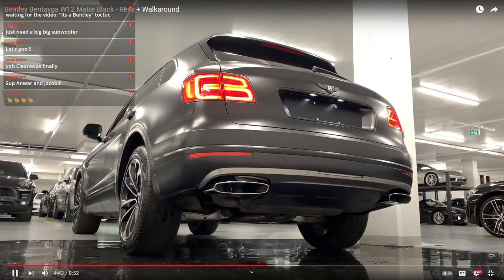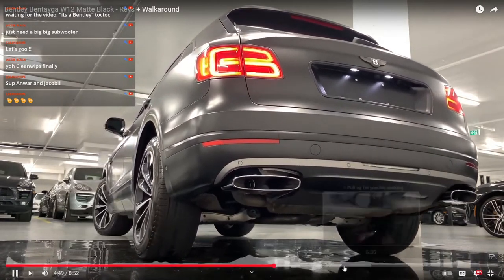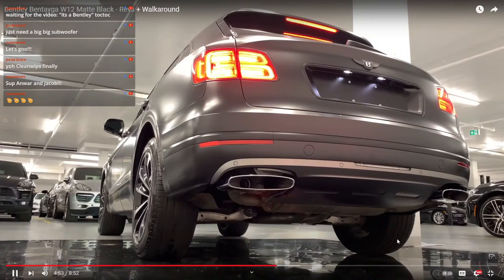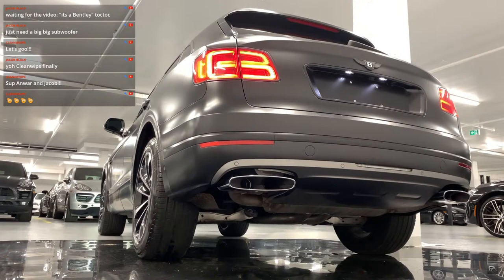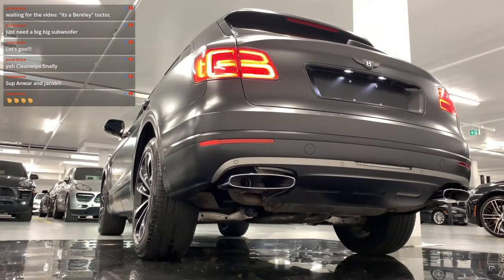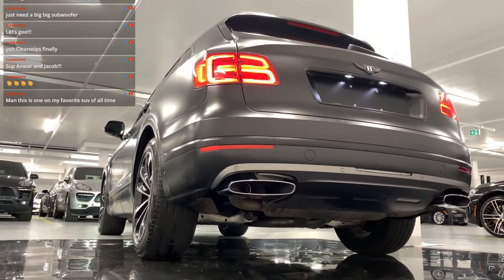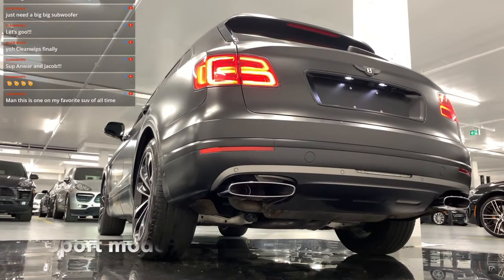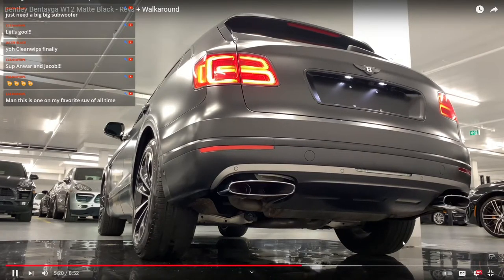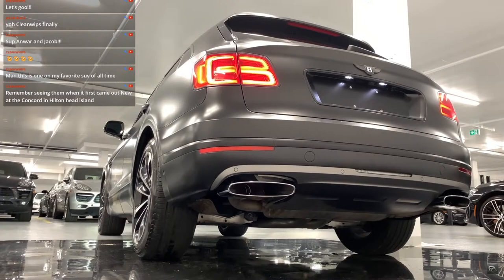Let's see what a W12 sounds like. Probably not too exciting, honestly. Oh, wow, that's not. Come on, man. Let's hear it. Yeah, this SUV is great, and the value. Well, sounds like a W12. This SUV is such a good deal.